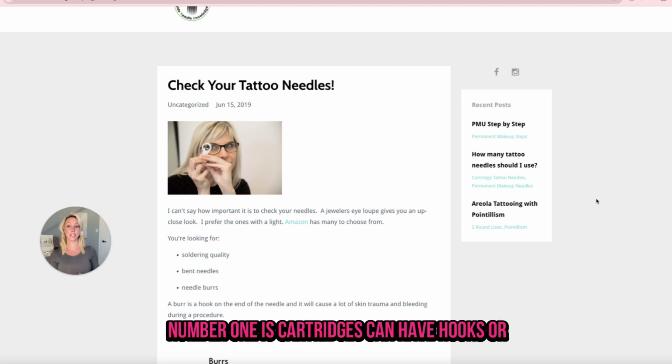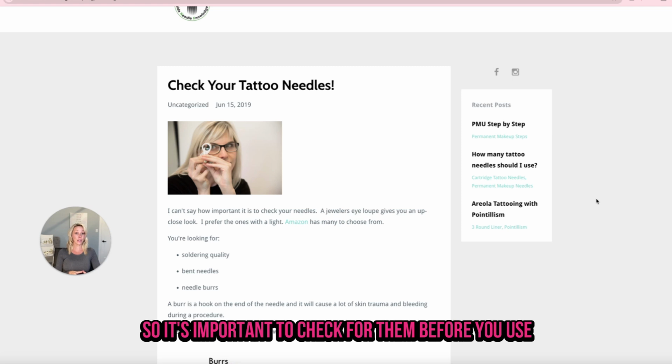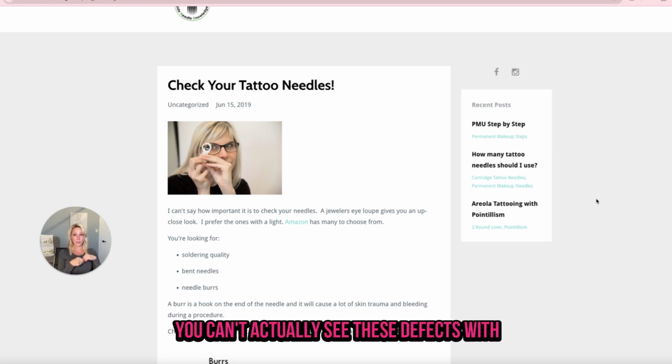Number one is cartridges can have hooks or barbs on the PMU needles, which will cause damage to your client's skin. So it's important to check for them before you use any new needles from a new distributor, if they are not authorized or authenticated per se. You can't actually see these defects with the naked eye.